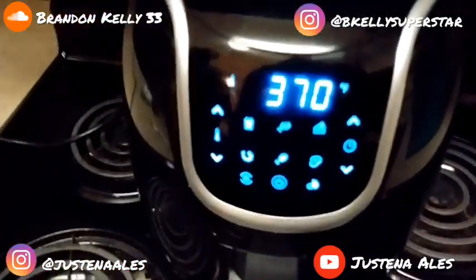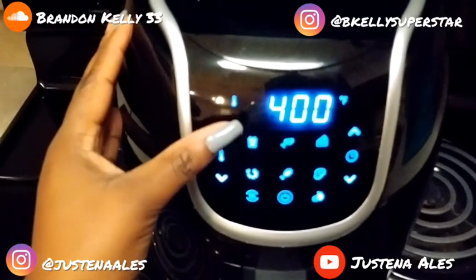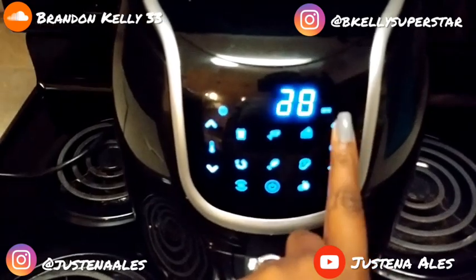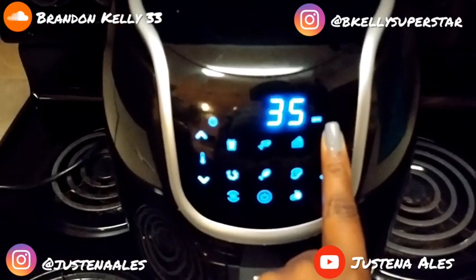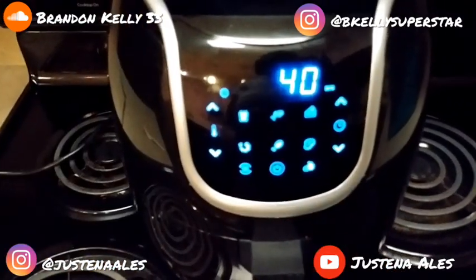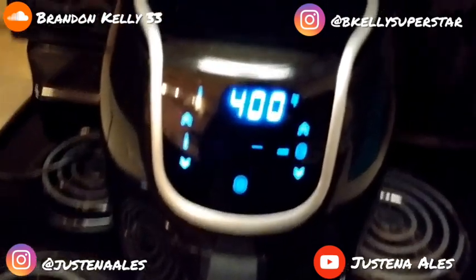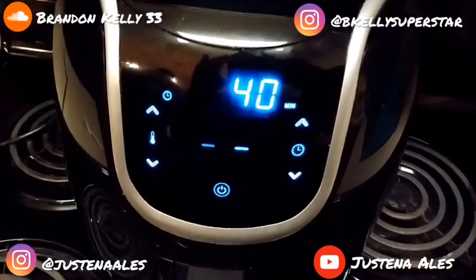Cut it. So now we're going to put the time on. Remember, I want it on 400. Yeah, temperature on 400. And then I'm actually going to do it for 40 minutes, but we're gonna flip it when it gets to 20. So 40 minutes. Yup. And it's gonna start in a minute. So that's how I go. 400, 40 minutes, and it's gonna tell us how much time is left.